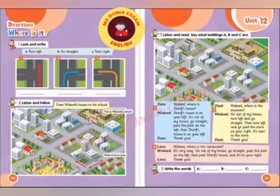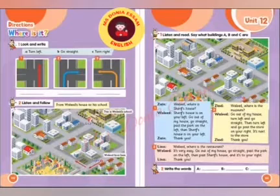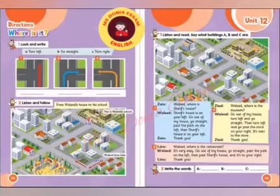Unit 12, page 102. Exercise 2. Listen and follow. From Walid's house to his school. Leave my house, turn left, and go straight. Then turn right at the park. Then go straight. Cross the road and go straight. Then you arrive at my school. It's next to the store.